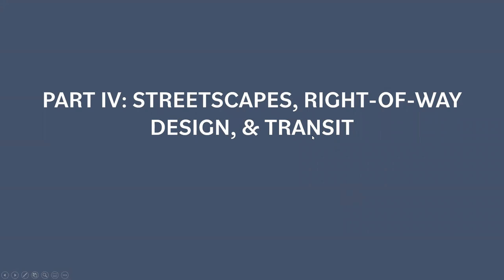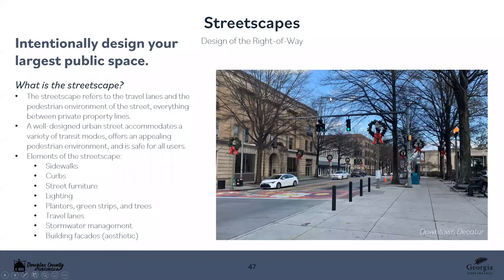I've been using the word streetscapes a lot throughout this presentation, so we'll talk a little bit about what that means specifically in this next section. So the streetscape is everything in the street, including the sidewalk, everything in the right-of-way. So it's the travel lanes and then the sidewalk and all that public territory, all of it together, and any plantings and features that are within that. So making improvements to the streetscape might mean new crosswalks, wider sidewalks, planting trees, decorations, traffic safety improvements, traffic calming. You know, any of these things would fall under streetscape improvements.